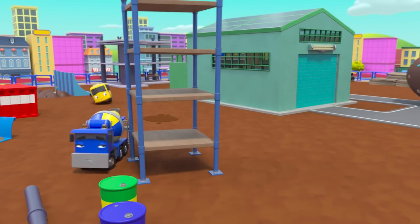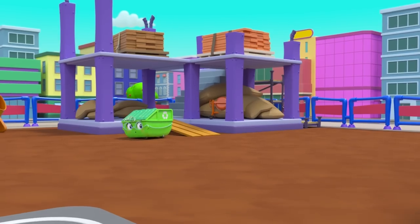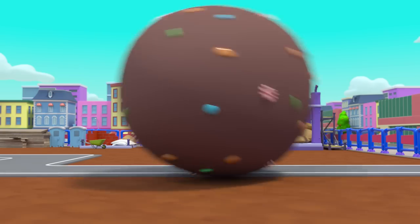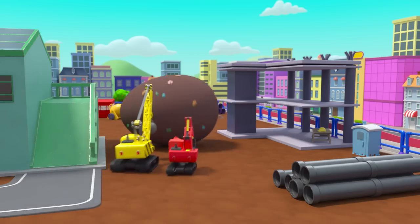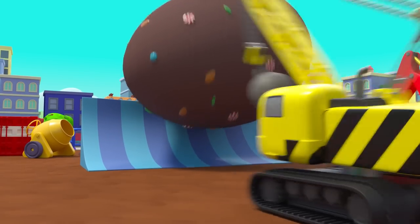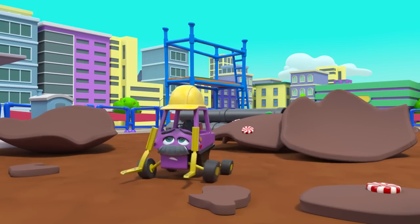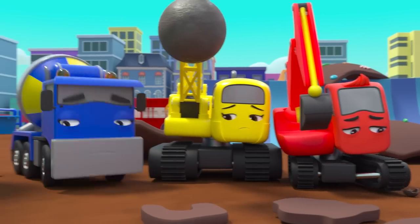Phew, good catch, CJ. Uh-oh, the egg is rolling out of control and it's making a huge mess. Watch out! Good swing, Daisy. Look out! Here it comes! Mr. Rubble is free! Oh, but the chocolate egg is broken.